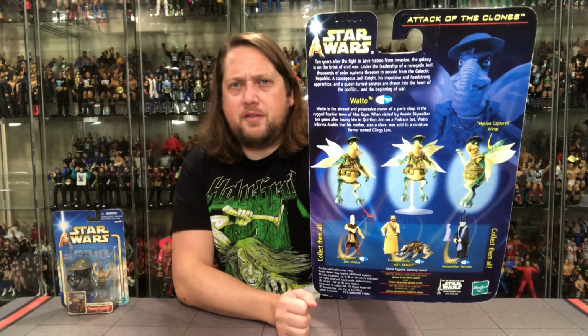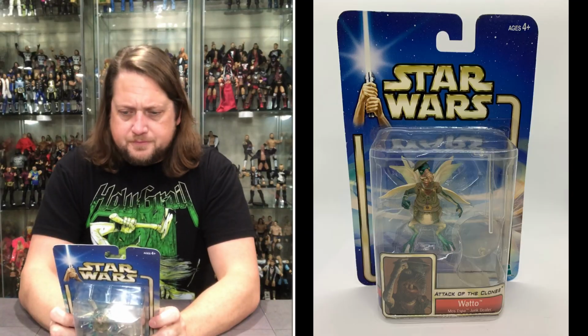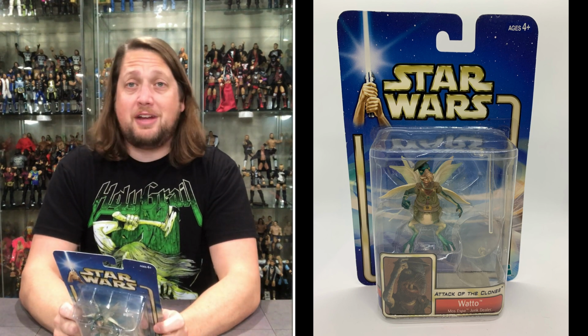There's the back. We got the figure. Shows what that figure can do. We got the cross-sell. We got the warnings. We got the big blurb. We got the generic blurb, of course. But then we got Watto's blurb, and we'll read that. And then we got 10 Jedi Master Points, of course. Can't forget the Jedi Master Points. Let's see what it says about old Watto. It says he's got motion-captured wings.